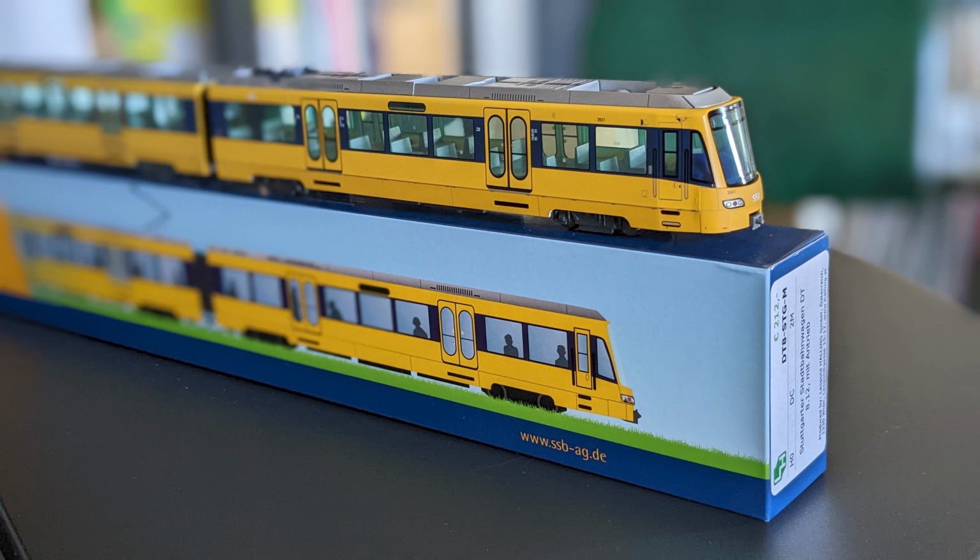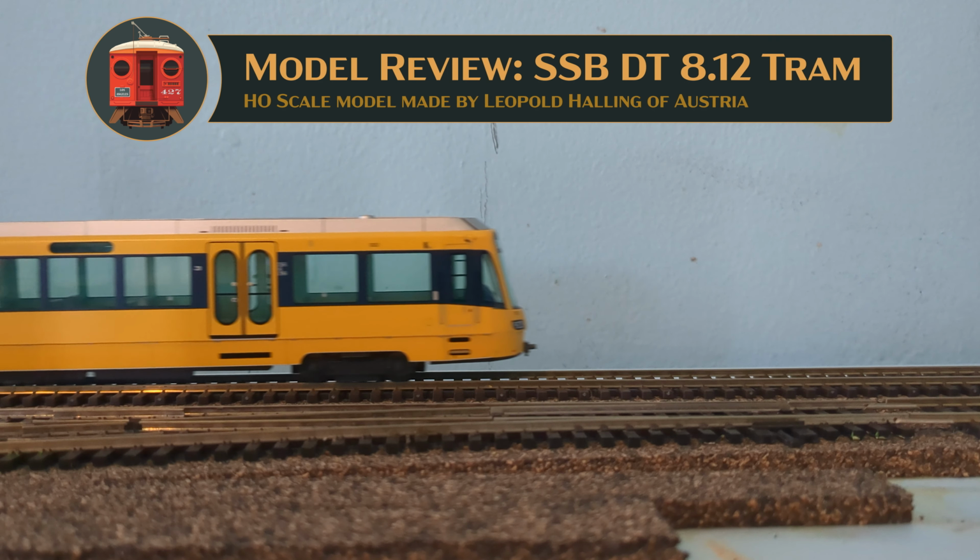Halling Stuttgart SSB DT8.12 Tram. I know a lot of you who model HO scale might not know there's a magical world of modern era tram models out there. I didn't know until last year. It took a lot of digging around and a leap of faith, but I'm glad I did.